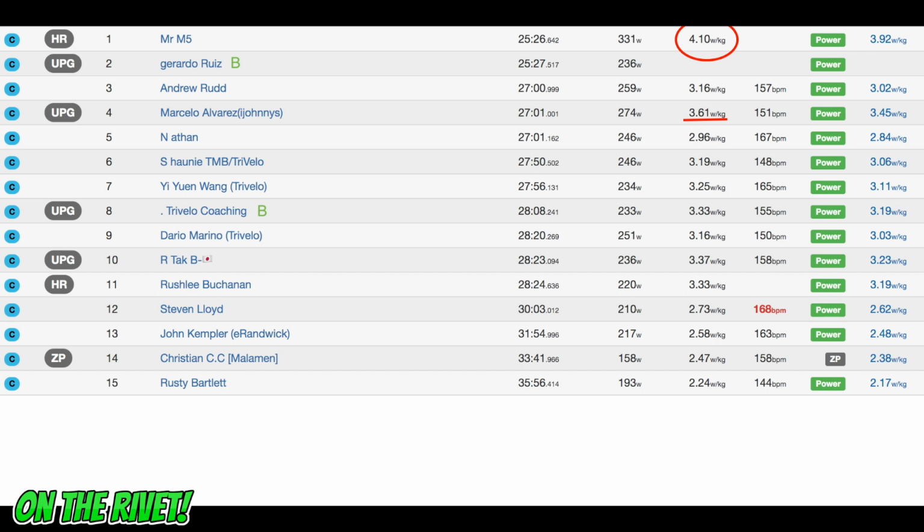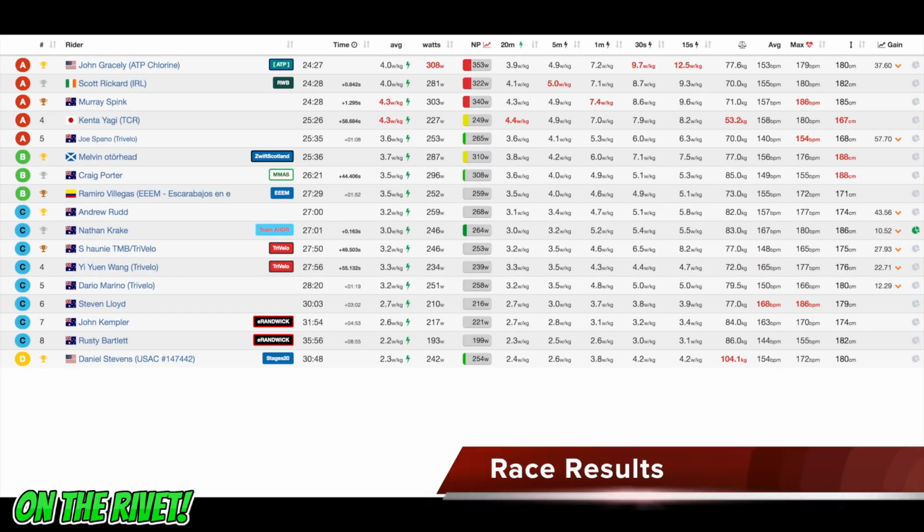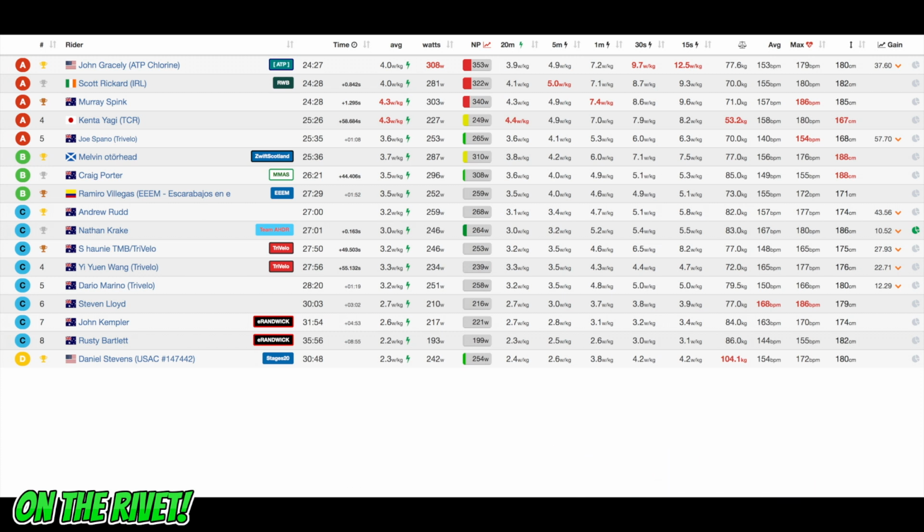So yeah, we've got 15 riders, some that I didn't see at the start. And then if we look at the actual results here, we've got Andrew on first, myself on second, Haunie on third, and Stephen backing us up there on sixth. And certainly Andrew put in a big effort there, 3.2 watts per kilo, 259 watts. So certainly deserved to win that one. Well done.